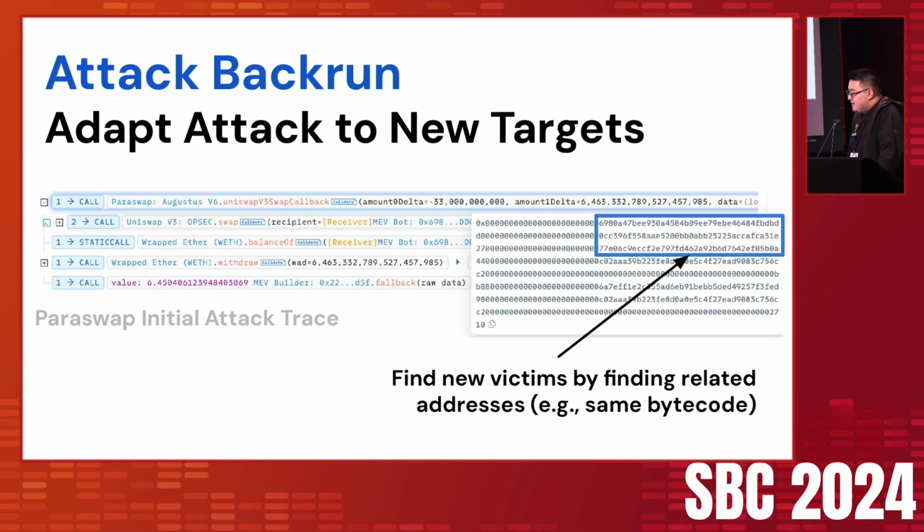I'll use the Paraswap attack as an example. In this attack, the attacker drained all the funds approved to the vulnerable Paraswap contract. If we want to find new victims, we can see that their relationship is that the victim approved tokens to the Paraswap contract. We could simply search in the indexer to see who else approved the vulnerable contract, and by replacing those addresses in the exploit, we can generate a new exploit that hacks the new victims.